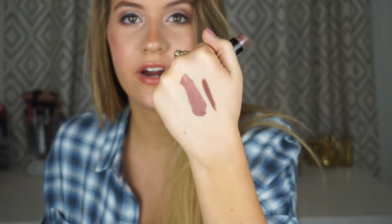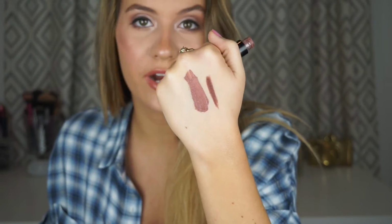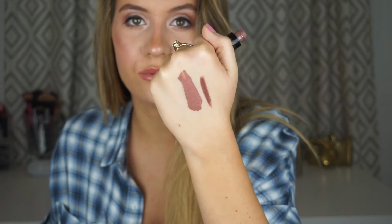I'm sure y'all have seen a lot of YouTubers talk about this lip right here, but it's such a good one, so I had to mention it. This is the Kylie Matte Liquid Lipstick in the shade Dolce K. It's the perfect shade, especially since this color is really trendy right now. So I'll show y'all what it looks like. That is the shade right there. It's a great brown color. It's not too dark, not too light. It is the perfect brown shade.